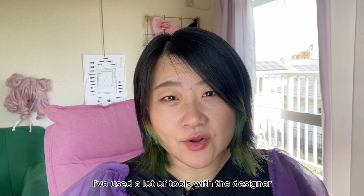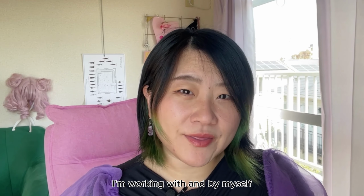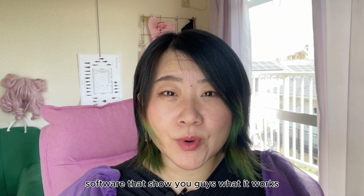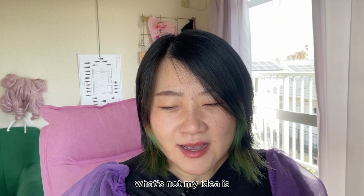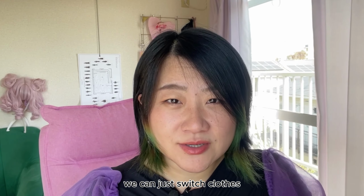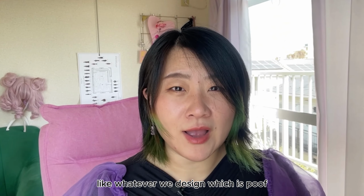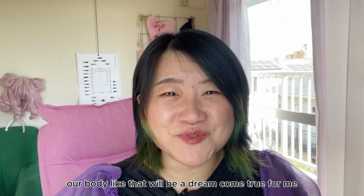So personally, I've used a lot of tools with the designer I'm working with and by myself, that we introduced Clo 3D. The other day, I tried so many AI software that I'll show you guys what works and what's not. My idea is, is it possible that one day we can just switch clothes and try clothes by ourselves, like whatever we design will just poof on our body? That would be a dream come true for me.